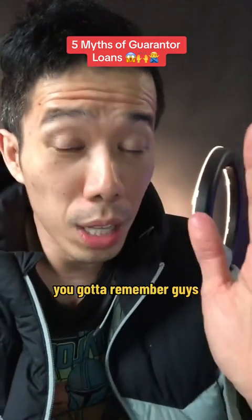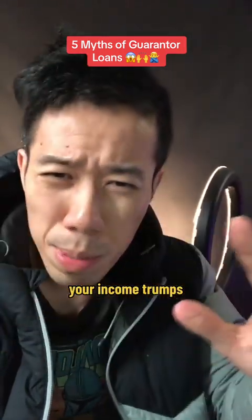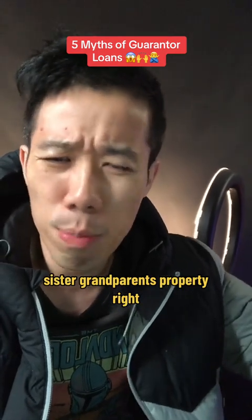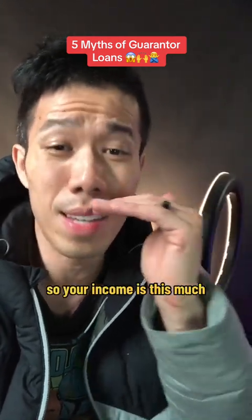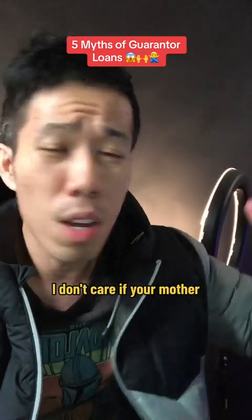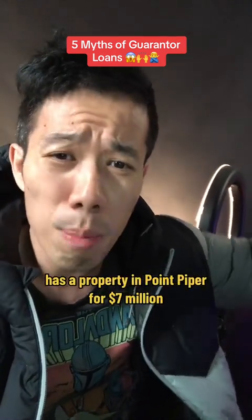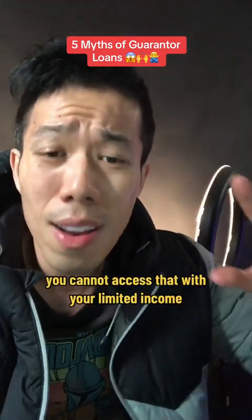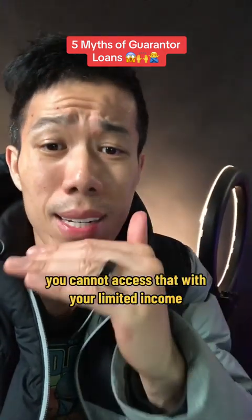You've got to remember, guys, your income trumps whatever equity is in your mother, sister, grandparents' property, right? So your income is this much and you can only borrow this much. I don't care if your mother has a property in Point Piper for $7 million unencumbered paid off, right? You cannot access that with your limited income.